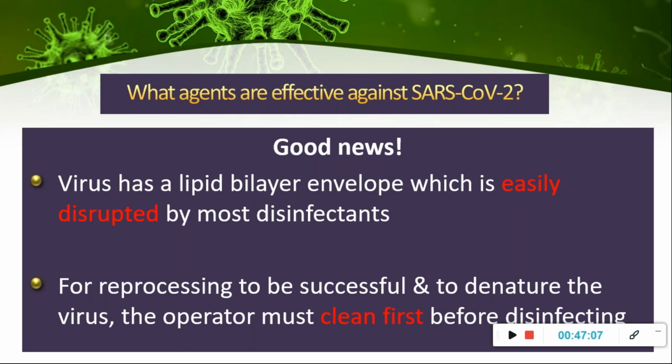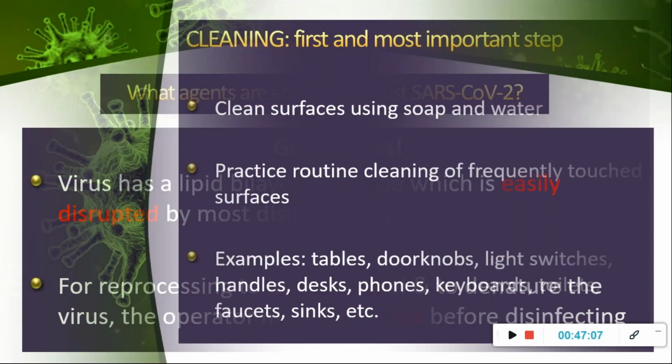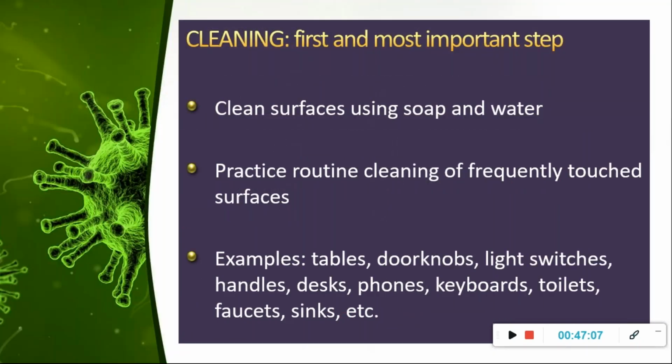So what agents are effective against SARS coronavirus 2? Well, we do have good news for you. Because of this lipid bilayer envelope, it is extremely easy to disrupt by most disinfectants. However, in saying that, in order for reprocessing to be successful and to denature the virus, the operator must clean before disinfecting. So cleaning is really the first and most important step in this process.